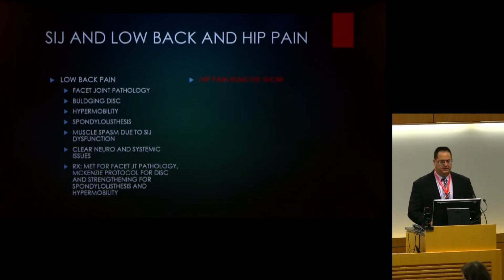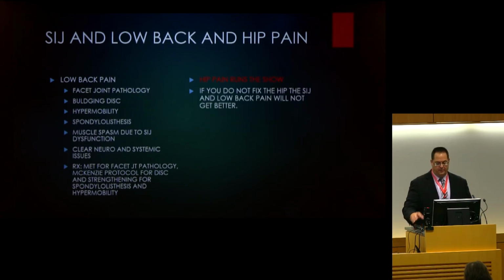And then we talk about things that run the show. With all my patients, I split the body into 3 sections, and each section has a joint that runs the show. In this part, it's the hip. What I mean by that is if you don't fix the hip, the SI joint and the low back pain will not get better.